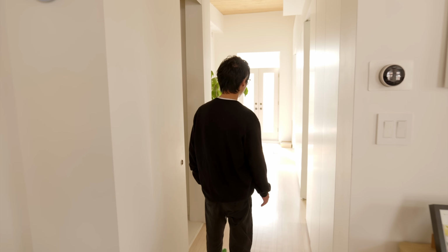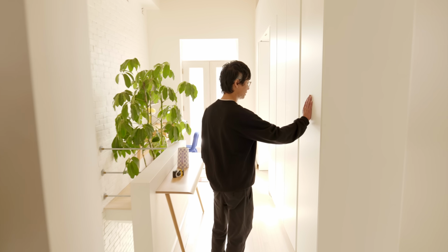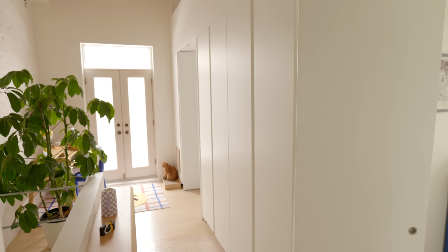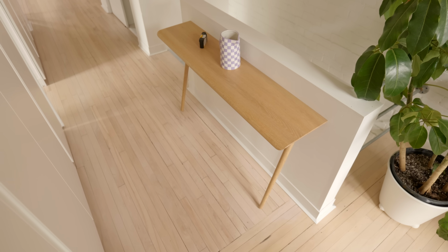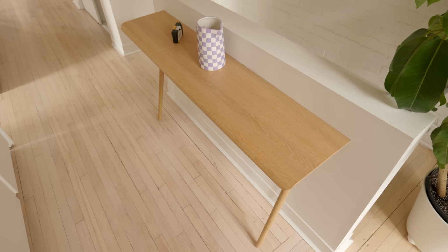So on the other end of the hallway is my little office space. More closets here, which is very useful. Another light oak piece here, a little accent table. Doesn't hold much, but it's a nice little space to put your keys or whatever when you come in.